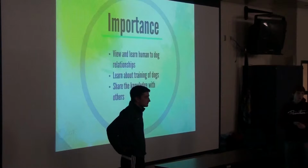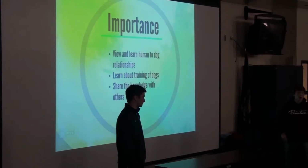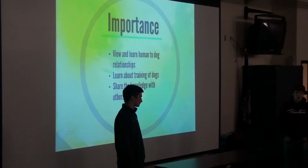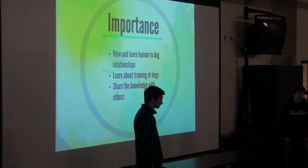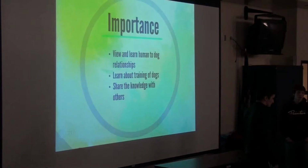To learn about what the trainers have to teach the dogs. Like for a canine dog, the black one in the video, he had 15 scents he had to smell, which are all different explosives. And then another one had 5 different smells for drugs. And to just take all this stuff that we learn and share it with the elementary school and other people.